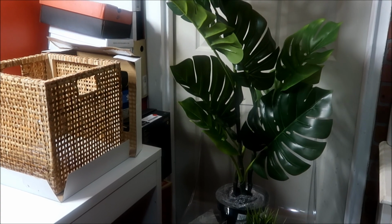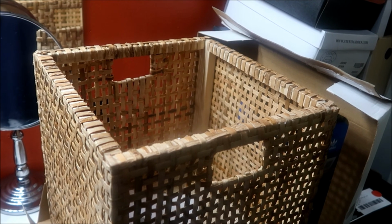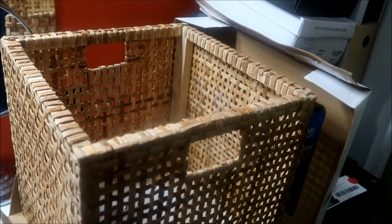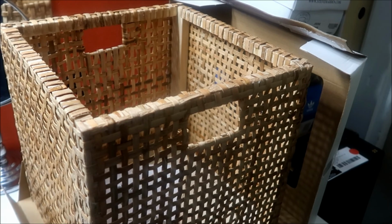But quick Ikea haul. So I got a bunch of stuff in my room and my living room. I got this crate. I got like 8 of these because I want to put my shoe boxes in this. And then also I got one of those Ikea bookshelves. So I'm going to use these as drawers.